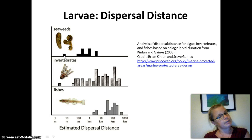So if you look at it, seaweeds, their dispersal distance is usually between about 10 meters and about 1 kilometer. So they're not dispersing that far. Invertebrates, on the other hand, are going from about maybe 50 meters up to maybe a couple hundred kilometers. So invertebrates are going pretty far. Fishes are going from maybe 5 kilometers up to maybe even 1,000 kilometers. So their dispersal distances can be pretty far because they have relatively long pelagic larval durations. However, we're getting a better idea of this than I think this paper presents.